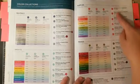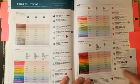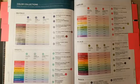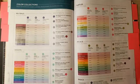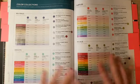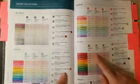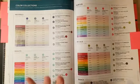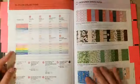So just make sure you read the charts, and then the assortments are all next to it. So you have the Subtles assortments, the Regals assortments. You can buy the cardstock in 8.5 by 11 or 12 by 12, the designer series paper, the ink pads, the refills, the markers, all of that. Make sure you can get those in the assortments, or you can buy everything individually. So look at those. Make sure you have all our colors.